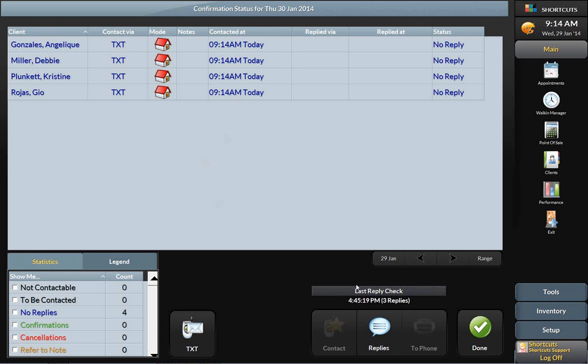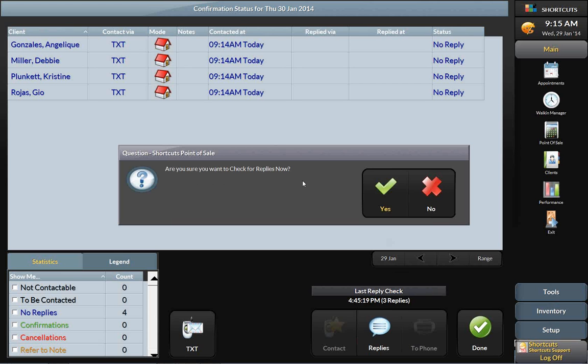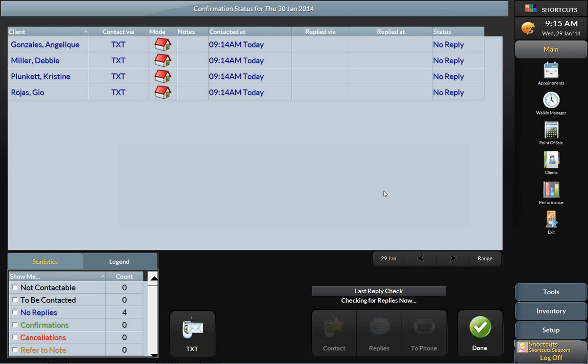Okay, so you guys, right next to that contact button, I have the replies button. So I can manually check for replies, or I can simply wait for the database to check for them because it checks every few minutes. Okay, so are you sure you want to check for replies? Now, it does take a few moments for those replies to come back, so I'm going to check right now, but it's possible that they're not there yet.